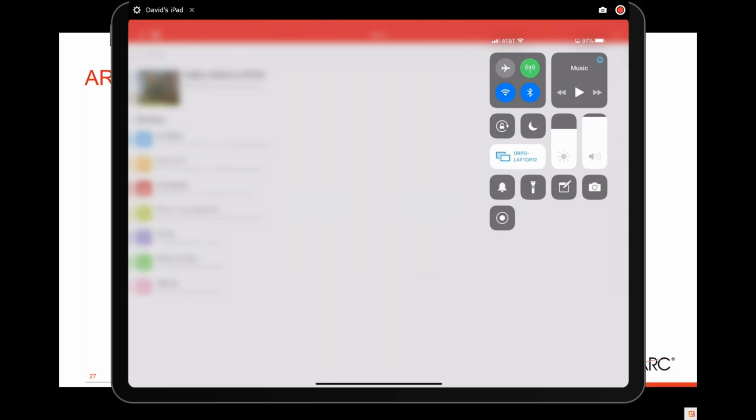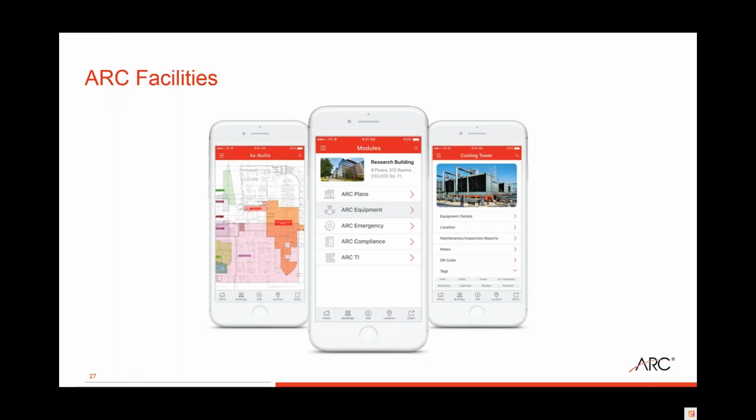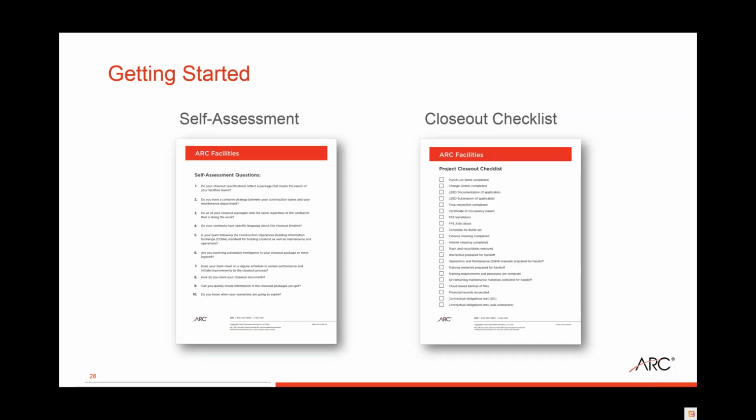I'm going to stop sharing my iPad here. And so how do we get started? Here's a self-assessment and also a closeout checklist that will be included in the slide deck that we'll send out to everybody. These are some base guidelines that I would look at following.